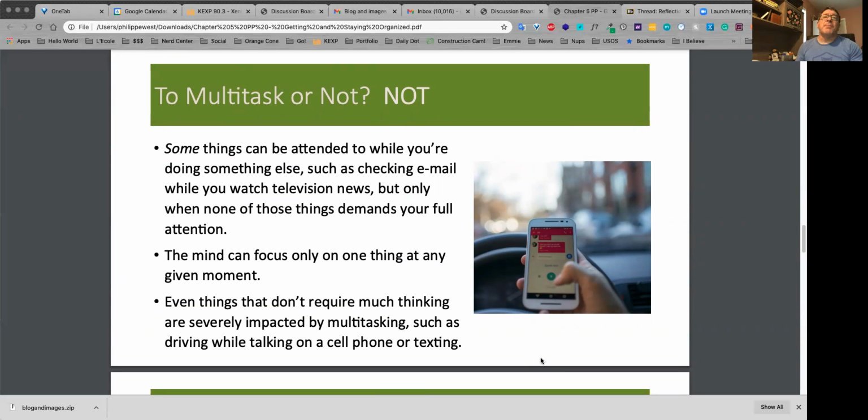So they have the example of checking email while you watch TV news, but only when none of those things demand your full attention, right? So if it's a commercial and you want to tune out of commercials and check your email, that's fine, right? You can drive and listen to music. You can drive and have a conversation with the person next to you. But even in those kinds of situations, you're not able to focus on more than one thing at any given moment, right?